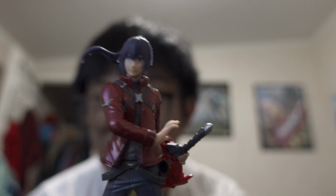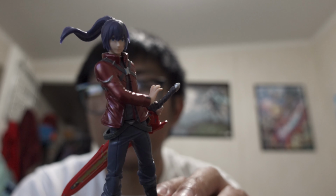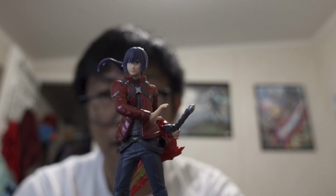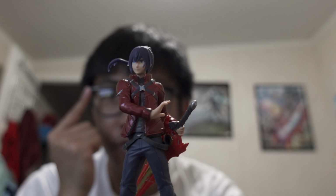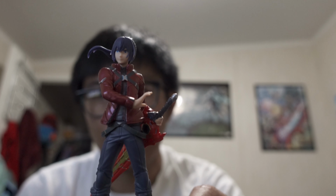Looks pretty nice. The face does look a little bit not as detailed, but I mean, can't really expect much from a figure like this. Like all of the other amiibo, I mean, they're what, $13? So you're gonna get that kind of quality. I mean, not to say that Noah's face looks bad or anything, it's just not as good as the Good Smile figures that I have.